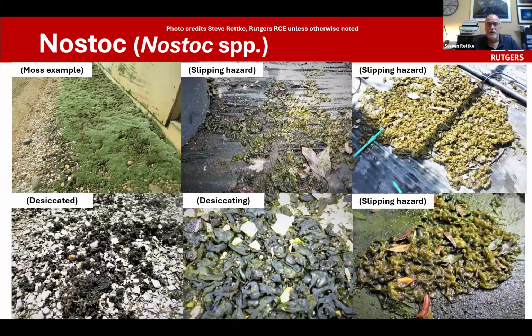This is showing a series of photographs, and I'm going to go in a clockwise motion, starting at the top left. You see a moss example. Obviously, that is not a slipping hazard, and it's quite easy to distinguish moss from nostoc. Then you walk into a container bay, as shown there in the upper center, and that is a real concern. I'm probably not going to walk in there, and if I am, I'll be very gingerly. Then as we move further clockwise, you can see it can be quite a mass of these filaments with this protective jelly-type coating.